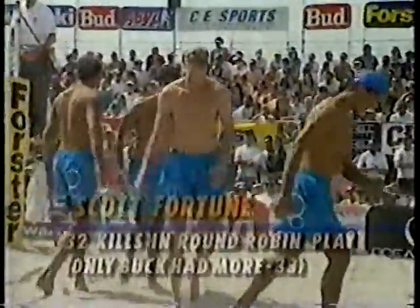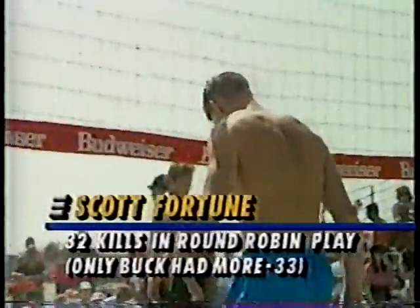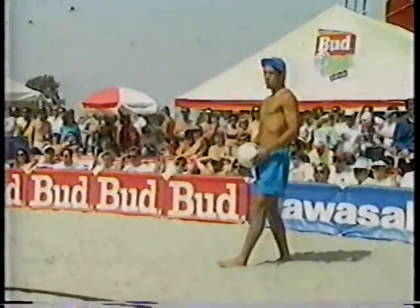Fortune working off the block. We mentioned that they're sophisticated international attackers, and part of that sophistication is to know when to open up and give it the big swing and when to just tool it off the side. That was Scott Fortune, a very smart shot.